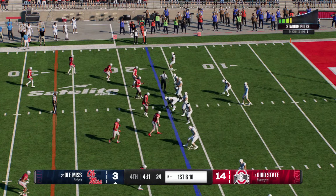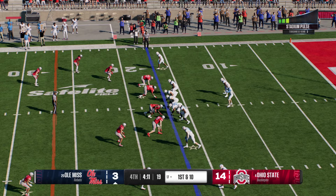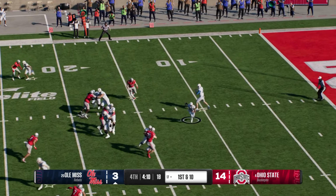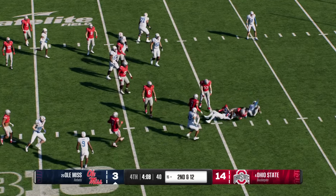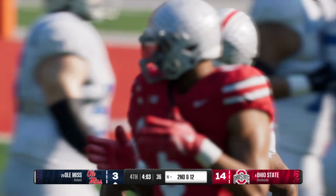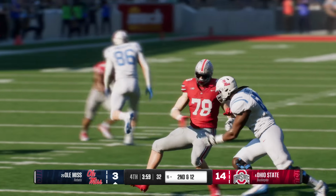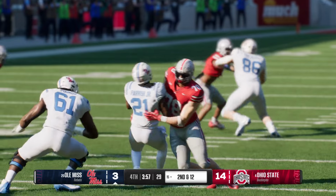Ole Miss ready to send the offense onto the field. Boy, 3 and out last time, David. They'd like to be more productive this time around. Yeah, in the last drive, nothing really clicked. No rhythm, got off the field really, really quickly. They need to put something together here, bro. Yeah, David, bad execution on that last drive, so they got to take a collective breath and start playing like a unit on this drive.